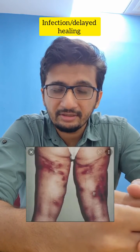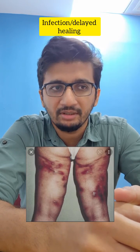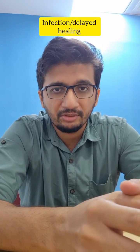And then the other complications, as with any other surgery, are infection or delayed wound healing. Now, this usually is not seen much these days because of the good antiseptic protocols that most hospitals follow. Unless you go to a shady clinic or someone who has done a small course in liposuction over maybe a few days or something, yeah, you can end up with a bad wound as well.